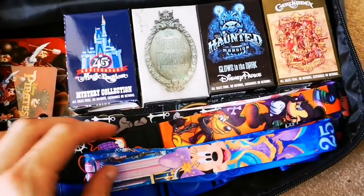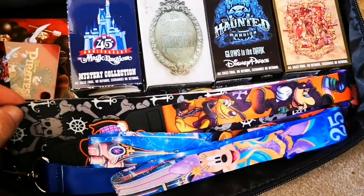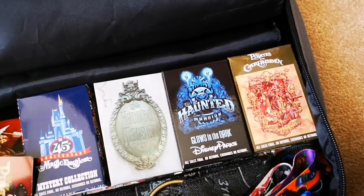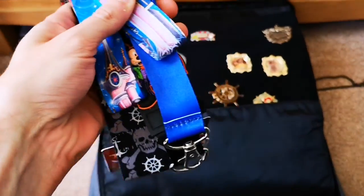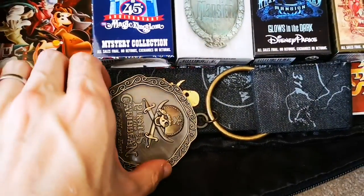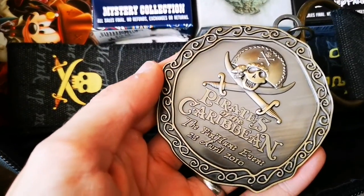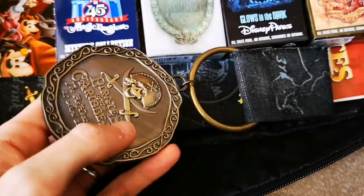So we've got one for the 25th anniversary of Disneyland Paris. We've got some Halloween ones, we've got some Pirates ones, we've got the Pirates one that came with that booster pack that you saw at the beginning, and other stuff as well. So there's quite a lot of them, but I'm going to take these out because the one that I want to show you is this one underneath, which is specifically a Pirates of the Caribbean pin trading event. This is really big and very, very heavy, but this is basically what it says over here. So it's from the Pin Hunt event in 2010 from Disneyland Paris.